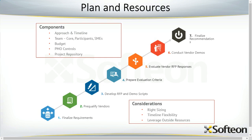Just the lack of the agility to keep up with where the business wants to go, which of course winds up being very frustrating for both sides, may or may not be quantified in the business case, but clearly it's an underlying thread that we're seeing more and more.